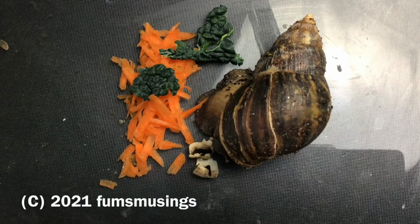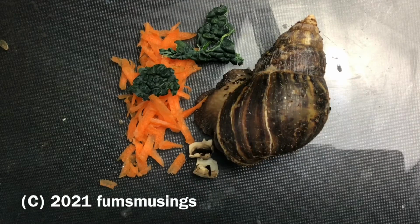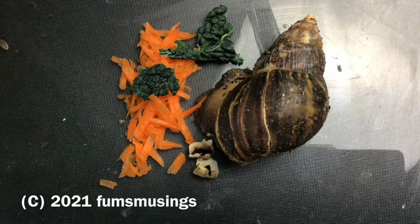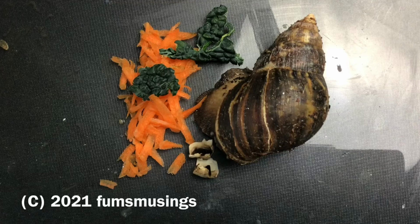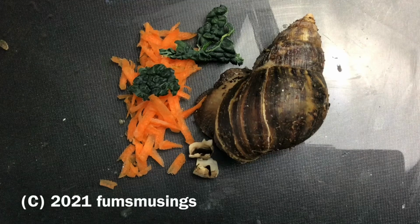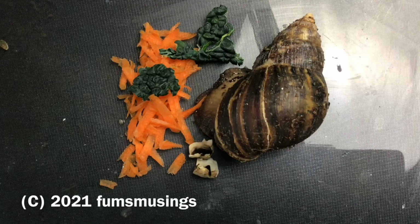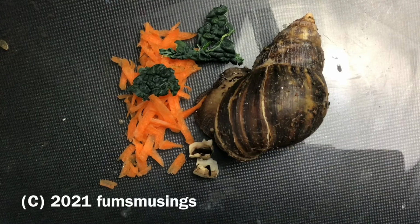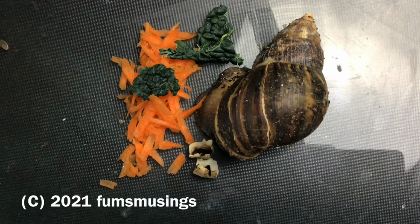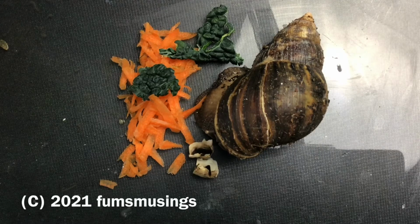I also tried him with some mushroom to see if he would eat it, and the answer from Rick is no. I found Rick, Alvin, Simon and Theodore are not bothered by mushrooms at all. As you can see in a bit, Rick will actively turn his body away from it. The babies, however, absolutely love the mushrooms, so they all have different tastes.